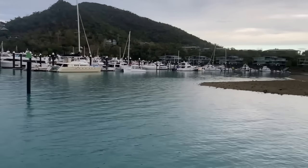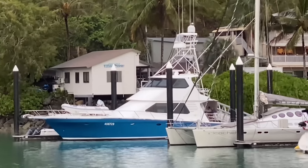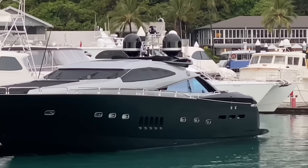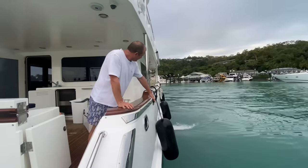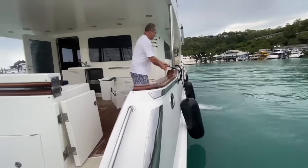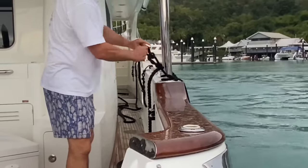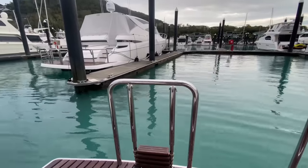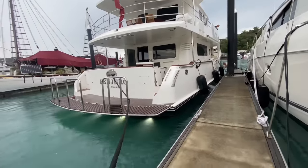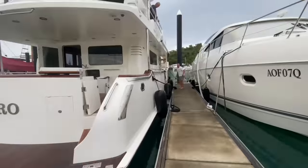I love coming to Hamilton Island. It's a fantastic marina. The Whitsunday Islands are just beautiful, and I highly recommend it. Great fender work. Good knots. Oh, how'd you learn to do that tree? As you can see, my role's a bit easier when the owner's on board because he always drives, does all the mooring. So I can be back to crew role.